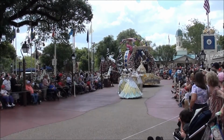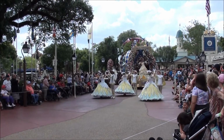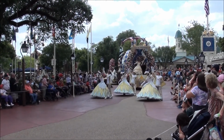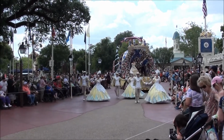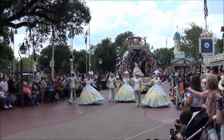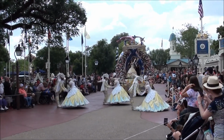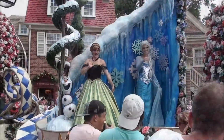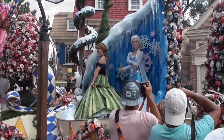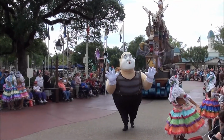Well, as well as those traditional rides, there is, of course, the traditional Magic Kingdom Daily Parade. However, this has changed so many times since I first went to Walt Disney World in the late 1980s and early 1990s. This is the Festival of Fantasy Parade, a magical celebration of Disney animation, featuring highlights from the classic tales of Tangled, The Little Mermaid, Sleeping Beauty, Pinocchio, Dumbo, Frozen, of course, and many, many more.